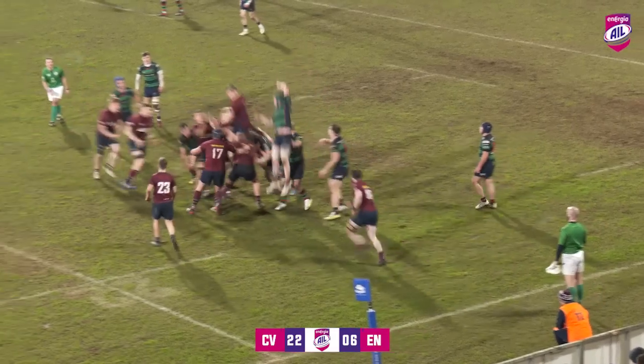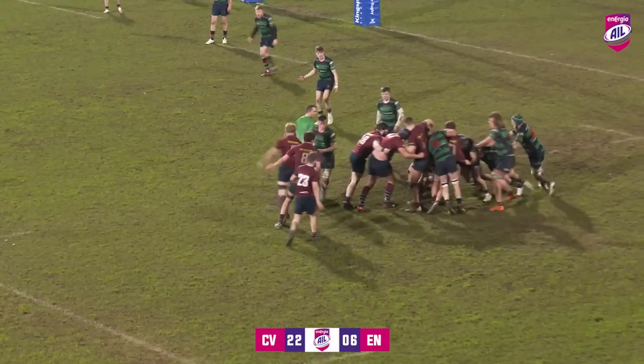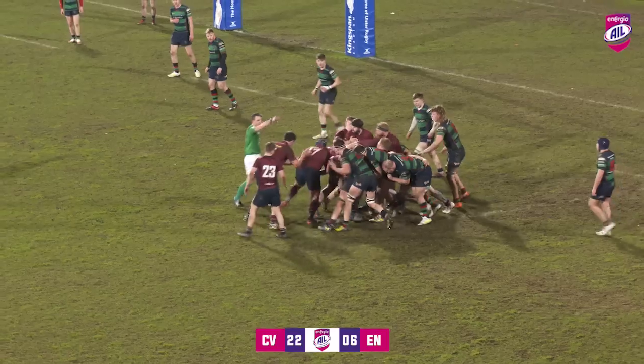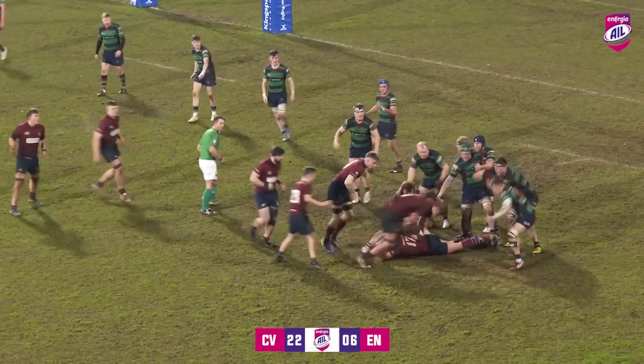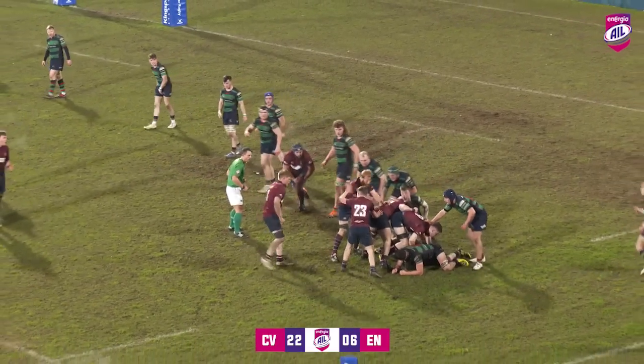Keenan for Enniskillen, lovely line-out and a little transfer, just a change of direction. Forces Clogher Valley to scramble a little bit. Gary Thornton, can he find a way through? What a hit. Picking goes round the fringes again from Enniskillen.